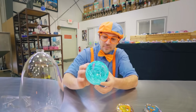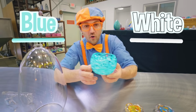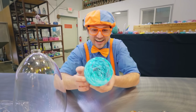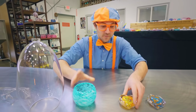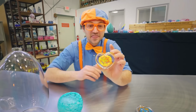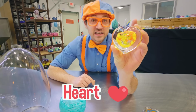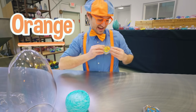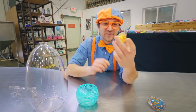And then they made this bluish and whitish bowl. Wow, you could put so many goodies in there. They do such great work. And then they made a heart. Yeah, they used yellow and orange. That is so cool.